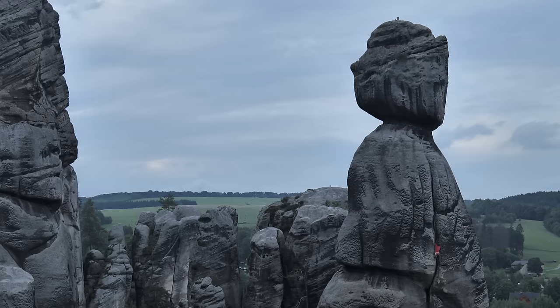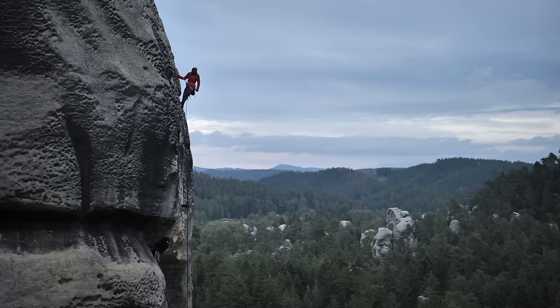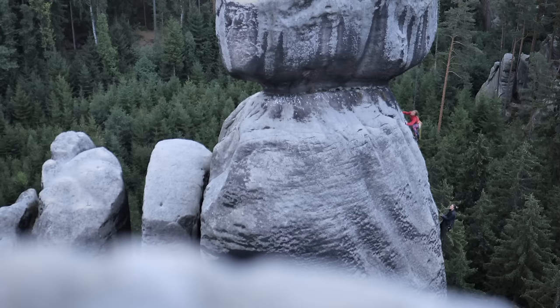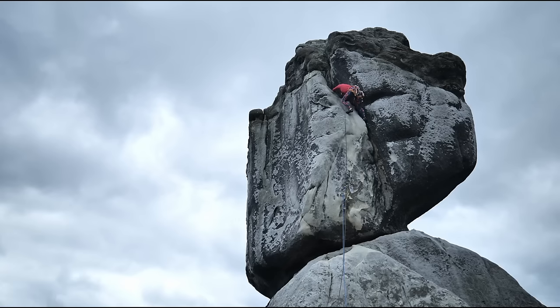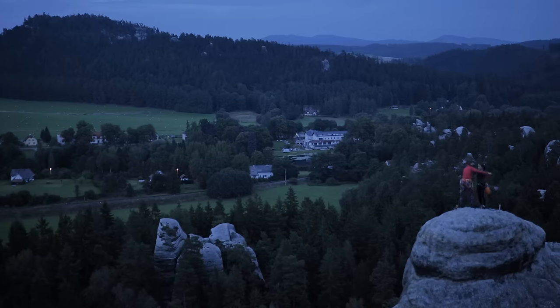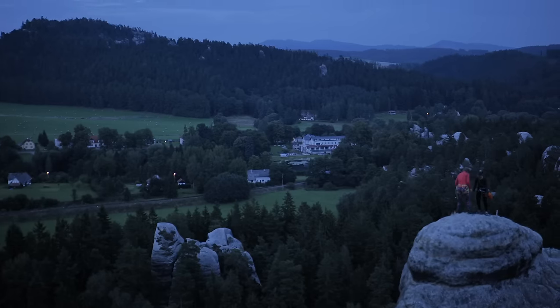We often call Adršpach the instant mountains, because climbing here is so adventurous that you get the same kind of excitement and adrenaline as you get climbing in the mountains. And with the great variety of climbs and adventurous style, it is a great place for training for my big projects in the mountains and especially in Yosemite.